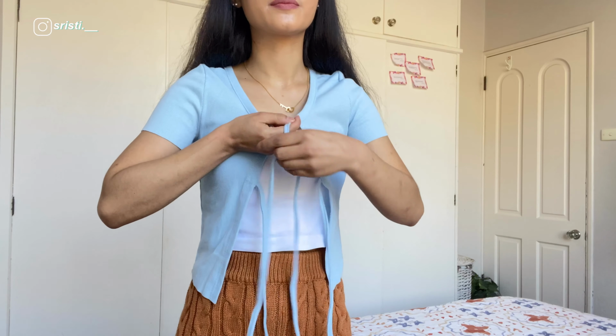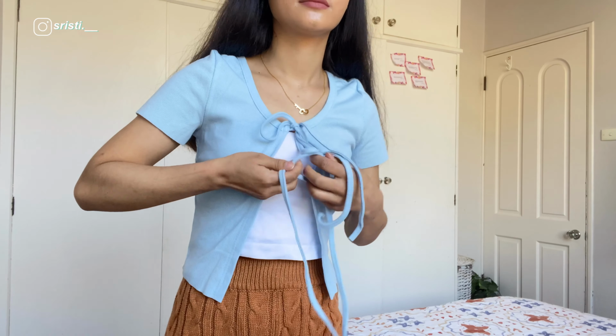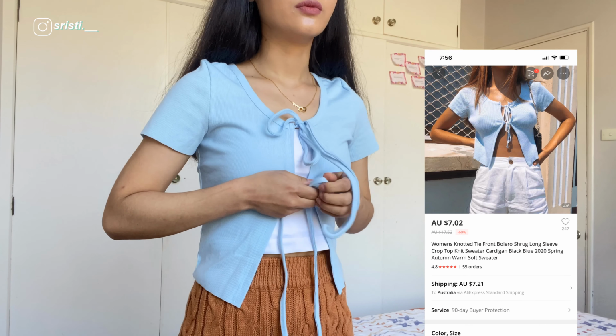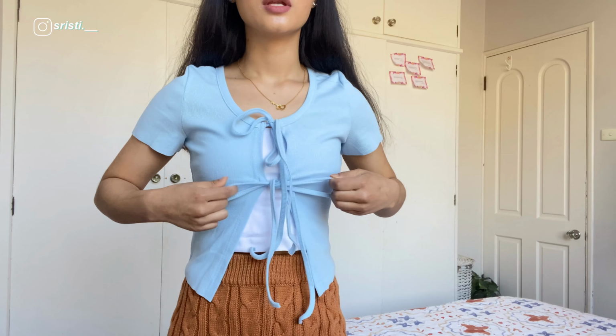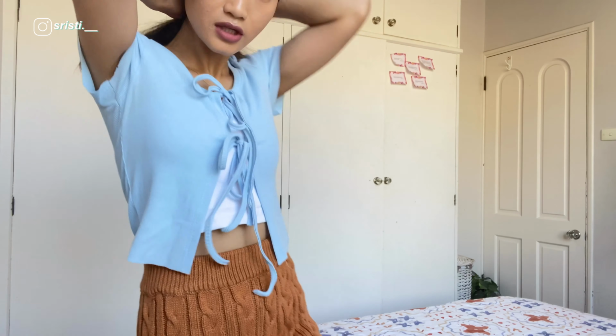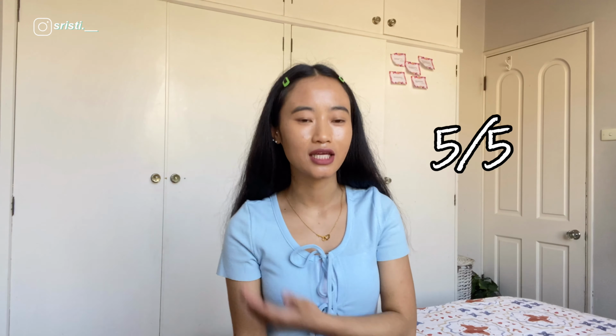You can also not wear it. And you just go and tie. Fabric is really good and the color is very bright. It's beautiful. So I'm gonna give 5 out of 5 stars to this cute little top.